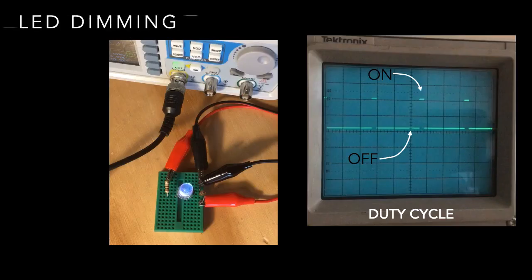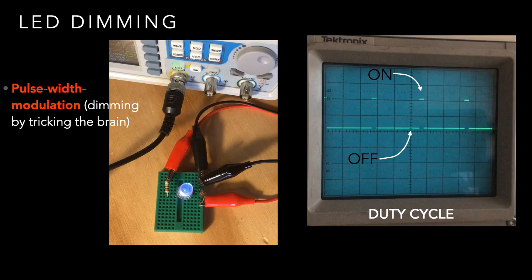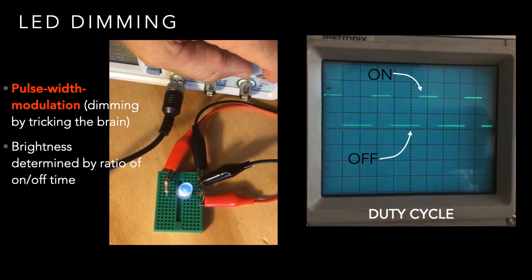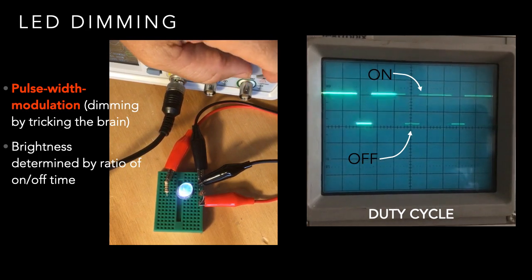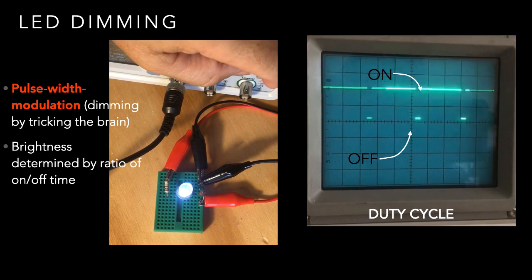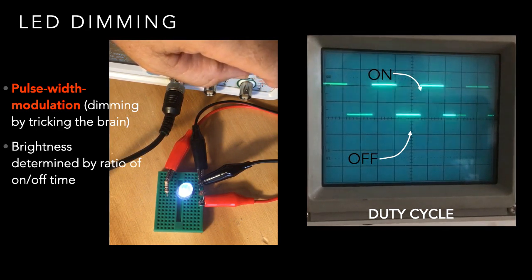The other more complicated but more common technique is called pulse width modulation, or dimming by tricking the brain. The LED is actually not dimmed at all. The trick is to turn the LED on and off very fast. The LED in the demo is connected to a device that controls the on time versus the off time, called the duty cycle. The scope on the right shows the actual voltage applied to the LED during the on versus the off part of the cycle.